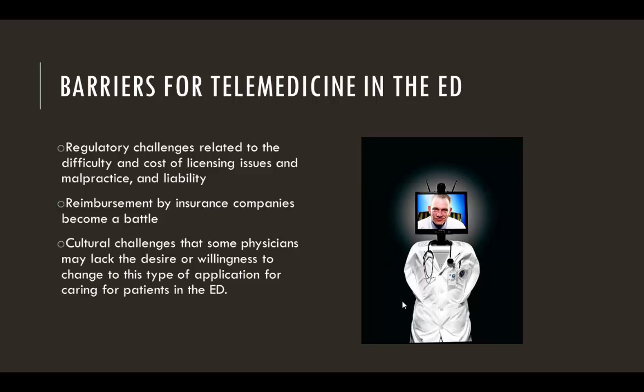Our physicians so far have been very receptive and willing to use the telemedicine. There's been no pushback from any of the nurses or physicians that I'm aware of, and it's been a great saving for us to be able to keep our patients in the emergency department, get them the care they need quickly, and use the thrombolytics, and you're actually able to see right away the outcome, that the patient improves with the use of thrombolytics, as opposed to us having to transport them out of the hospital.